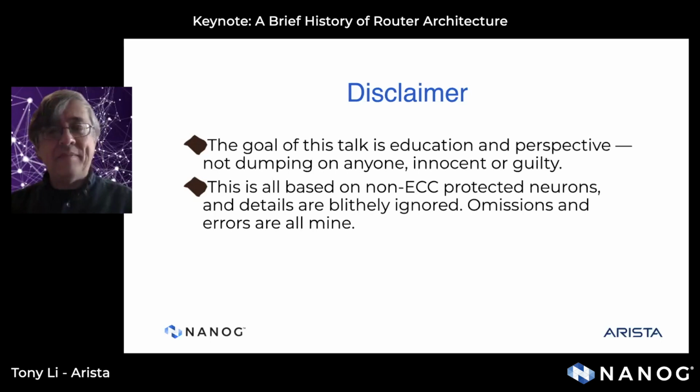I'm not going to name names. I'm not out to actually hurt anybody. I've just been trying to point out all of the mistakes we made and all of the things we learned. This is also based on my non-ECC protected neurons. I have no documentation of all of this because at the time it was all under NDA and all of that stuff has been burned. So all the errors are mine.